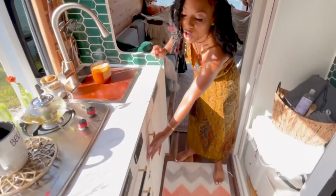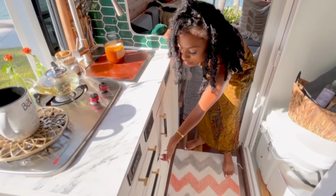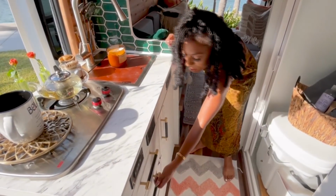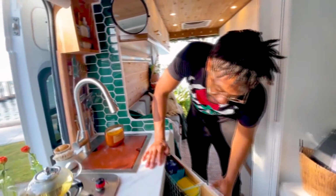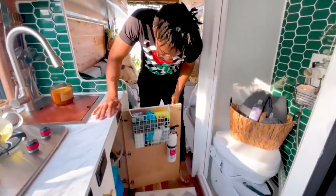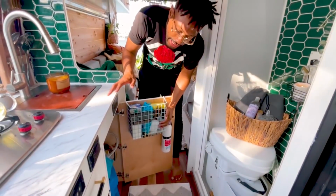These are all cabineted and covered by moi. This is just where we keep all our pots and pans, the stuff that dreams are made of. Under this kitchen, we got some other cabinets where we keep trash bags and cleaning supplies and all that kind of stuff.